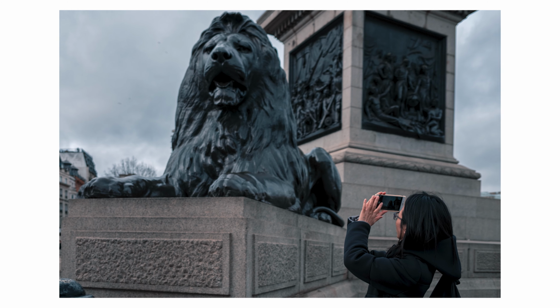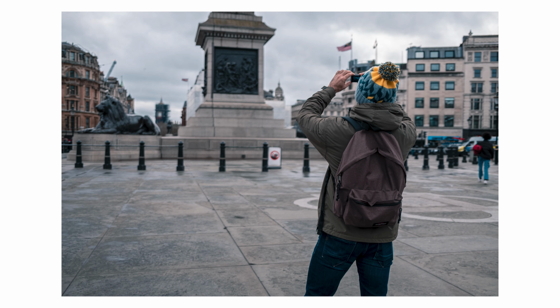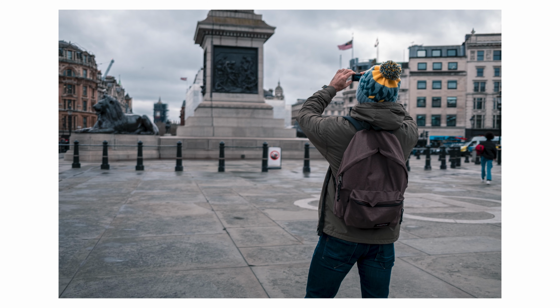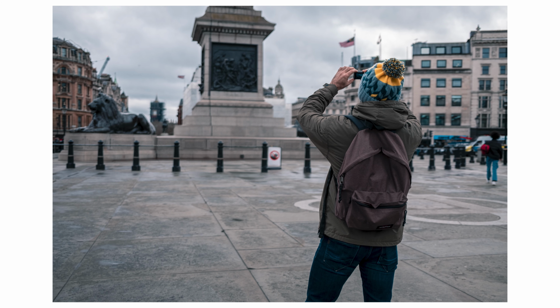Try and include some people in your shot. Maybe get someone interacting with a part of the city. Tourists can make a great photo opportunity as they're taking photos of themselves or of a part of the city. You can take a photo of them, almost a bit street photography-esque, taking photos of them taking photos of sites. That's a fantastic way to get a feel of the city into your photos.